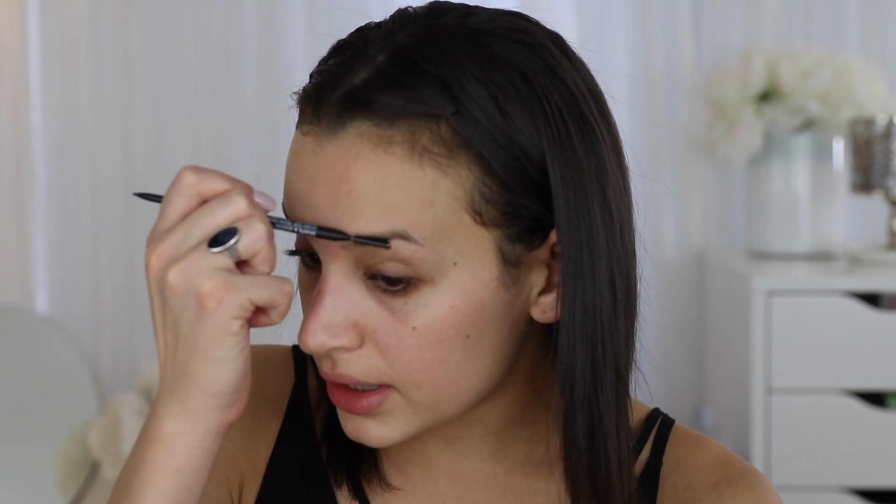Alright, so I'm going to get started with my brows, and I'm going to use the Shape and Shade brow pencil in the shade Ash Brown. So this is a brow pencil that has the pencil on one side and a spoolie on the other side to comb out your brows. And I really like this pencil. I've been using it for a solid week now, and I've really liked it because it's more waxy, and that always looks a little bit more realistic when you're filling in your brows.